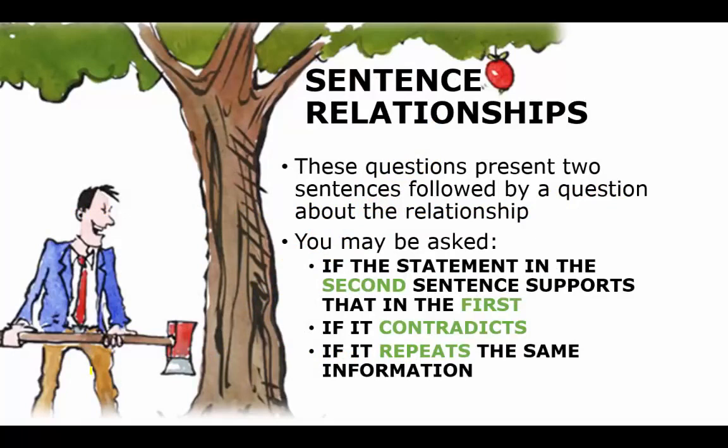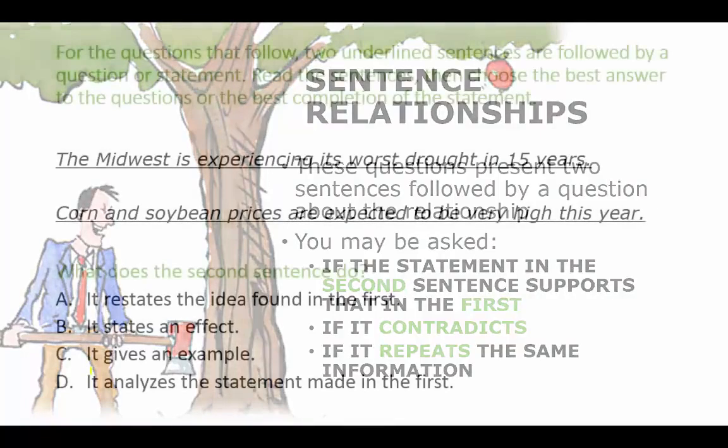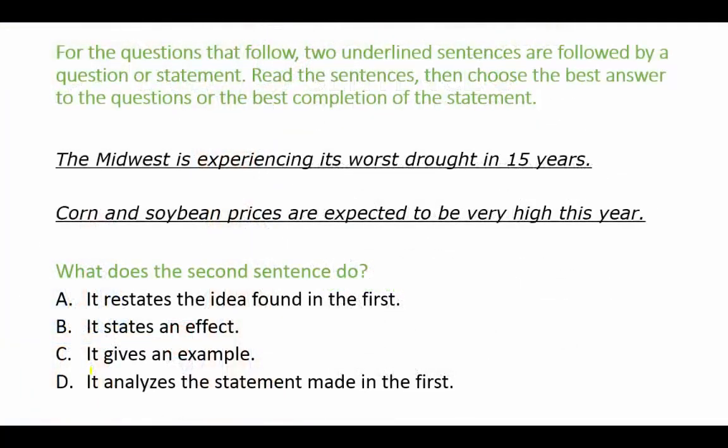These questions present two sentences followed by a question about the relationship. You may be asked if the second sentence supports the first, contradicts the first, or repeats the same information as the first. So we'll have two questions here. For the questions that follow, two underlined sentences are followed by a question or statement. Read the sentences, then choose the best answer to the question or the best completion to the statement.